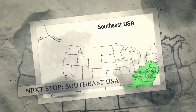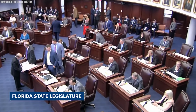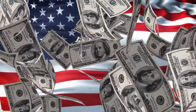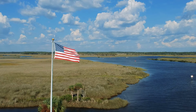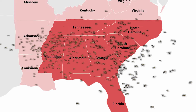Next stop, Southeast USA. In April 1957, the Florida State Legislature approved $3 million in funding for a widespread eradication program, along with an extra $1.6 million in funding for the first year. As one of the key producers of livestock and other food products, Florida was very crucial to ensuring that the Southeast United States was free from these destructive pests.